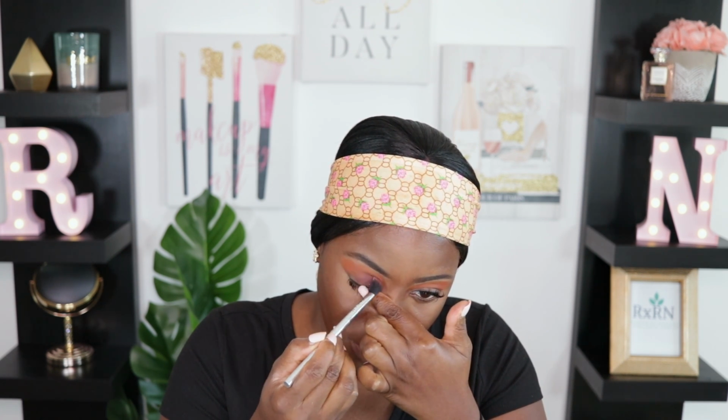So the next color I'm going in with is called Shots Fired. We're going to put that on our lid. I'm not going to do a cut crease or anything. I'm just going to put these colors on just the way they are. So I'm going to go right here. Now, I do have on these individual lashes, and sometimes it makes it hard to put your makeup on. I just love these colors. Oh my God, I love, love, love these colors.